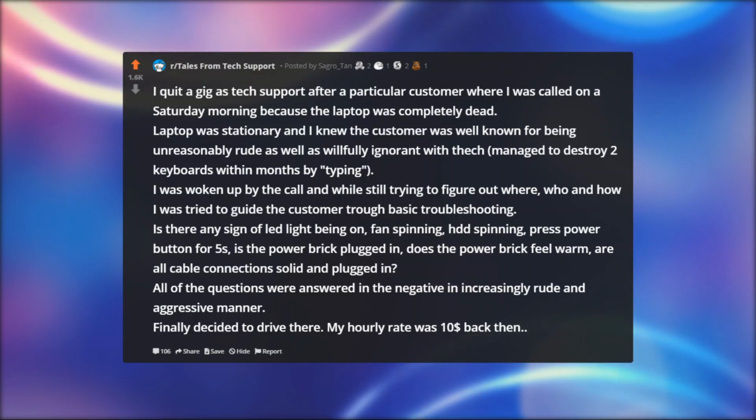I was woken up by the call, and while still trying to figure out where, who, and how, I tried to guide the customer through basic troubleshooting. Is there any sign of LED light being on, fan spinning, HDD spinning, press power button for 5s, is the power brick plugged in, does the power brick feel warm, are all cable connections solid and plugged in? All of the questions were answered in the negative in increasingly rude and aggressive manner. Finally decided to drive there.